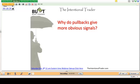Okay? So why do pullbacks give us more obvious trade signals? The behavior of a pullback is much more predictable. All right? It is very precise, so the timing is very easy. Meaning we don't create trades. We don't study the charts. We wait for a setup to show up that looks like what I just showed you. So there's no discretion involved in identifying when the pullback is going to happen. The discretion is relative to your risk tolerance. Okay, so there is some discretion, but it's only relative to your risk tolerance.